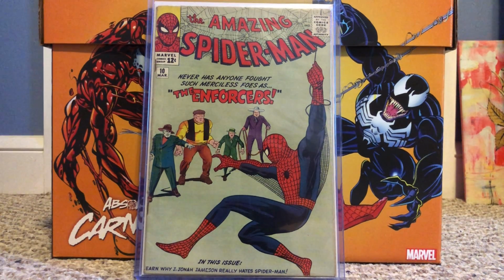But anyway, this, like I said, is the first appearance of Big Man and the Enforcers. And it also gives the reason why J. Jameson really hates Spider-Man. You know, just kind of a fun add-on there at the very end of the book. But the book itself is probably in a 4 shape.